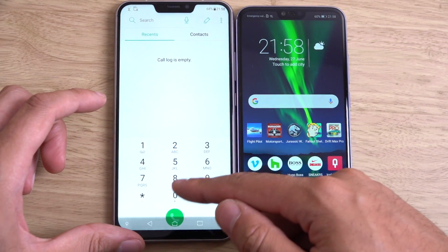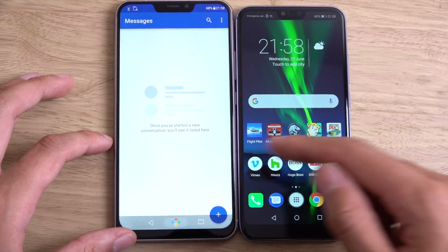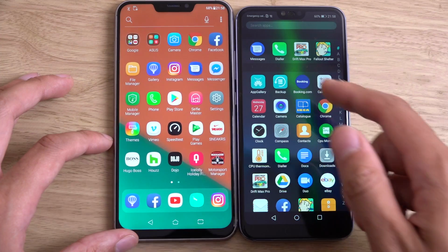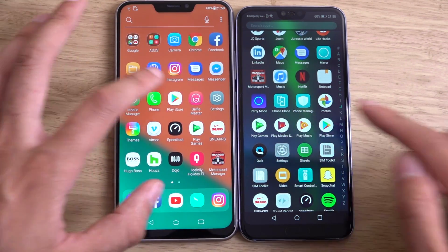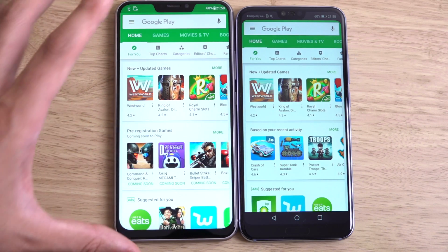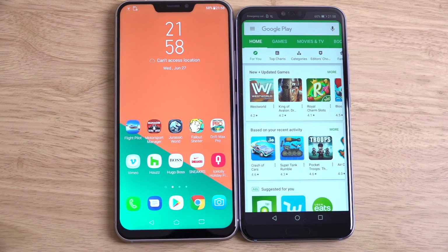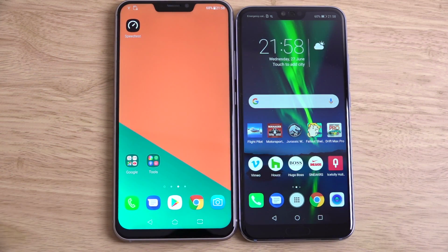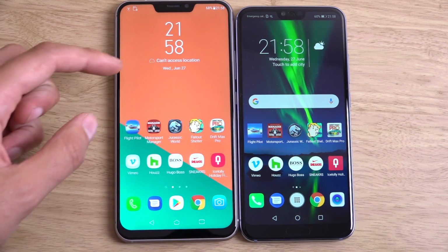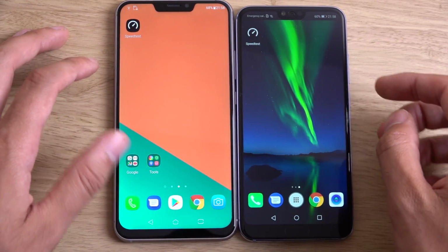Let's just try some others as well. So you can see, look at that. The Zenfone is going to give you some amazing speed. Let's have a look at the Play Store. It's literally every single one here. But then again, I think Snapdragon 845 is obviously a new processor, whereas we've had Kirin 970 since last year. So that's probably causing quite a big difference when it comes to the performance.